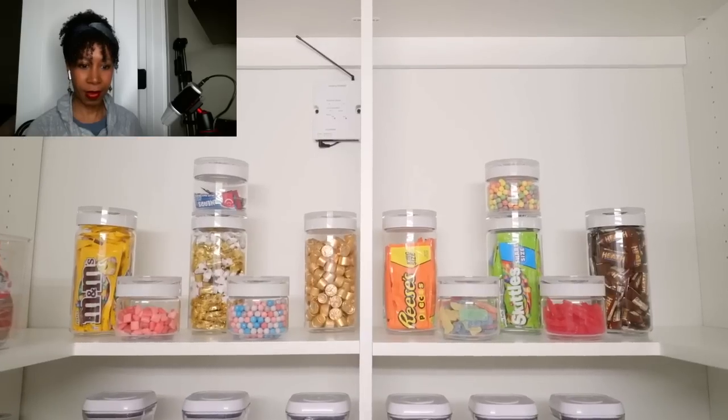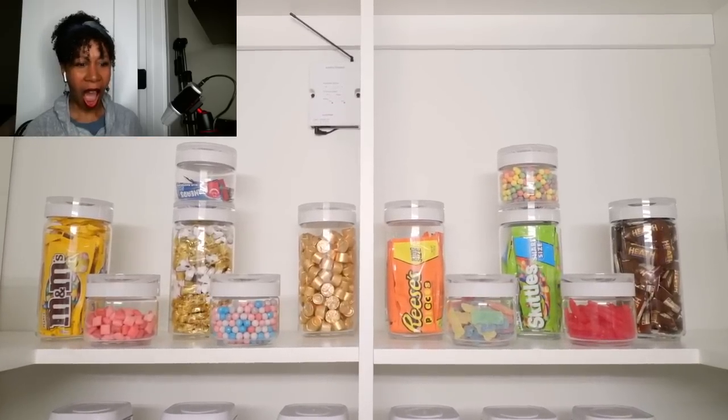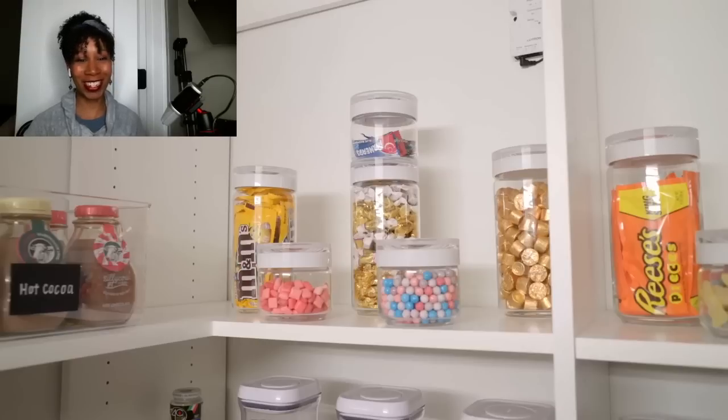And then last but not least is the candy section of the pantry. That's literally so much candy. If I had that in my house, I would be in the dentist chair all the time getting tons of fillings. But I did sell these containers when I was working at the Container Store. They're made of glass. They are beautiful. They are airtight, I believe. And I am very jealous. They look absolutely gorgeous. Good job.